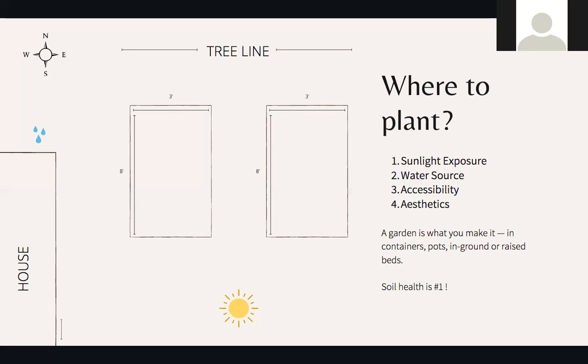So whether or not you have that big space for in-ground or a raised garden bed, with a container, you can easily create that as long as you have drainage holes in whatever you're growing in, to make sure that the water is allowed to release from your garden too.